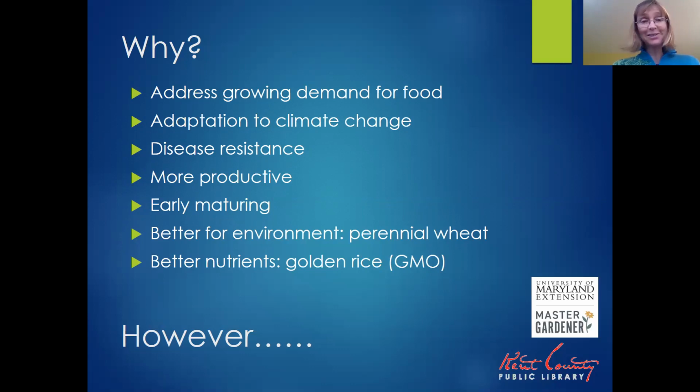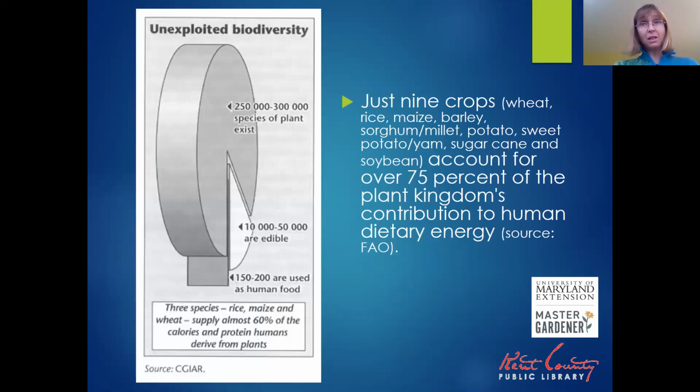However, here comes the however, right? So it does mean that, especially with food, because we are so narrowing down on certain plant species, we have lost a lot of biodiversity. And that basically as a people, we are relying on very few crops to feed us. There's a lot of species out there that are edible, that we could live off of, and yet we don't. And then, of course, within the species that we do eat, we're just narrowing things down even more. And that is not so good because think, for instance, Irish potato famine.